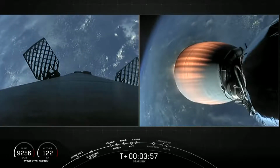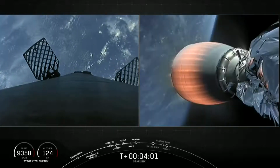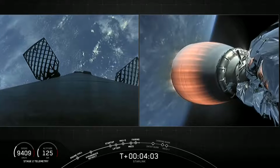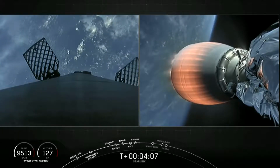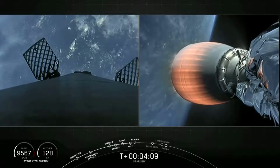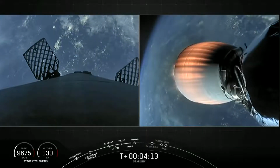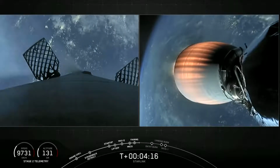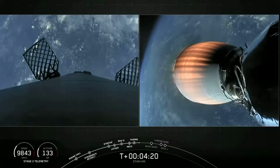Second stage heading towards its targeted drop-off orbit. Now, while that's happening, the first stage is actually going to execute 2 burns to make its way back to Earth. You can see right now that we are actually pitching the first stage vehicle to try to get those Merlin engines facing towards the atmosphere. Those periodic gas clouds that you see along the first stage are actually from our attitude control system.